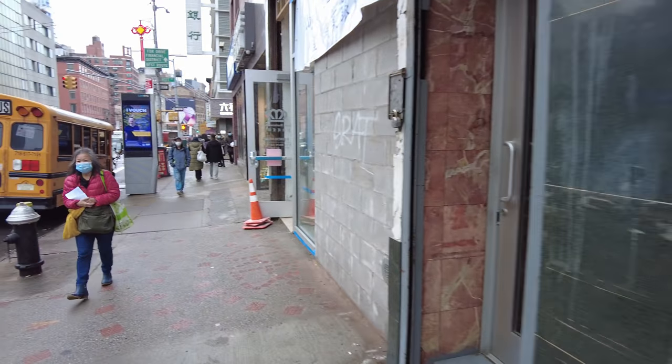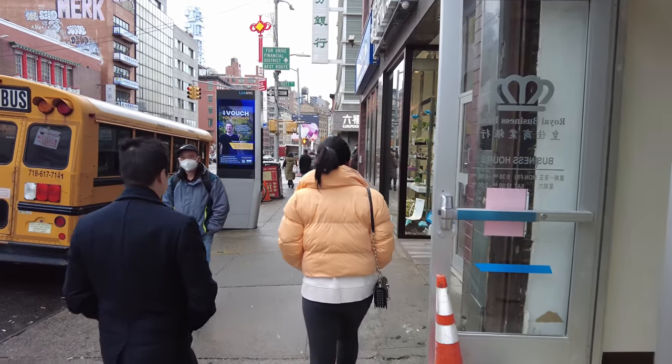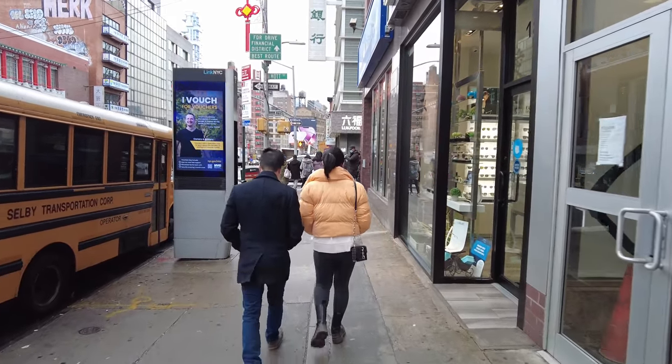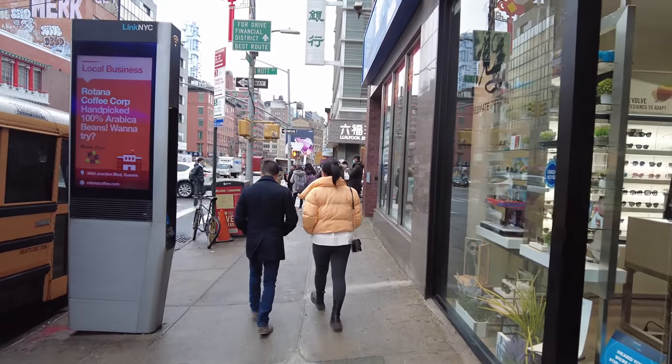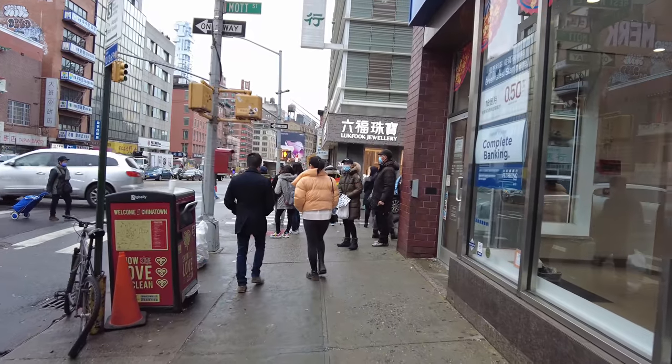Canal Street is also home to many sidewalk vendors too, who sell fake bags and clothing. So we'll see a lot of them standing around on the street and peddling their supplies.